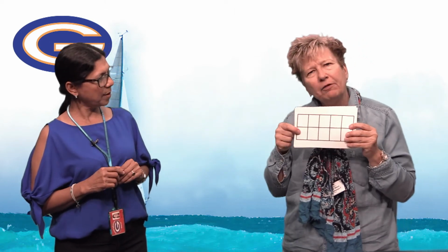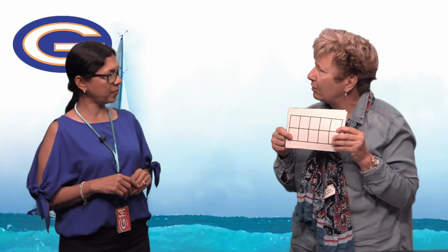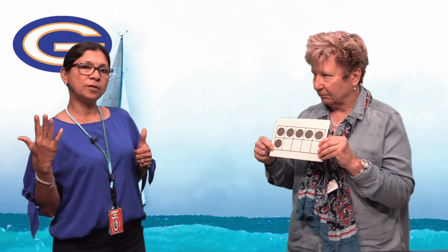Let's look. Everybody forgets this one. Zero. How do you say zero in Spanish, Miss Saliers? Cero. Zero. Oh. Cero. Here we go. One. Uno. Two. Dos. Three. Tres. Four. Cuatro. Five. Cinco. When the whole row is filled, there are five. Cuando toda la línea está llena, son cinco. Six. Seis. Five and one. Cinco y uno.